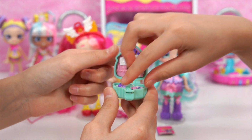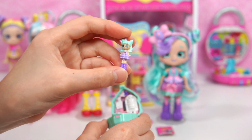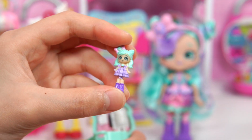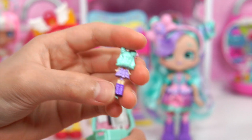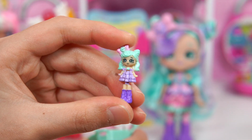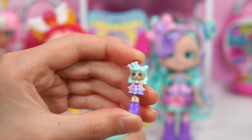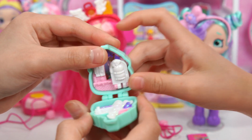It opened up, so you should press the gem. Yay! Here's our Peppa-Mint. She's very cute, and she has green hair and two buns, just like her friend. And she also has purple hair and purple. Here you go, if you can see here. She has purple shoes too, just as well. She's very cool.